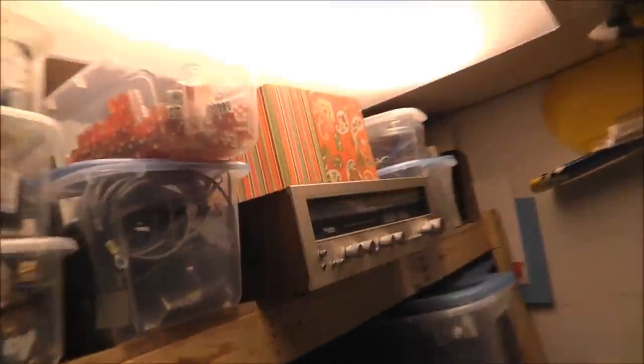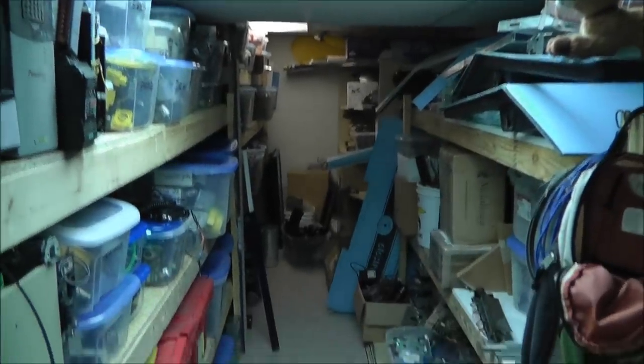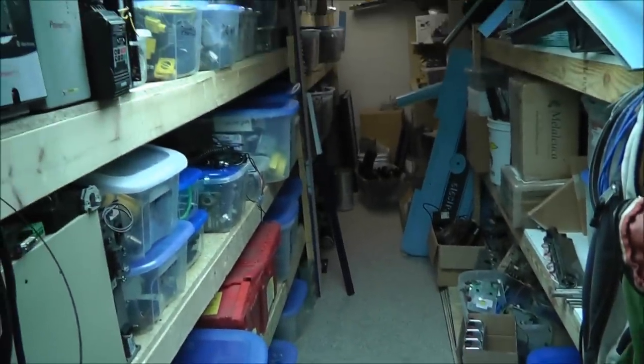I do actually have a lot of connectors. And the box of connectors is back there. And there's another box right there. I already showed you all this stuff. So really, that's that whole aisle. Okay, that's one aisle worth of things I've collected.